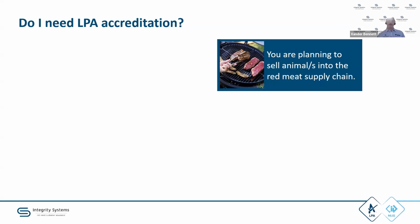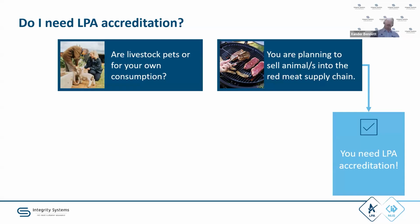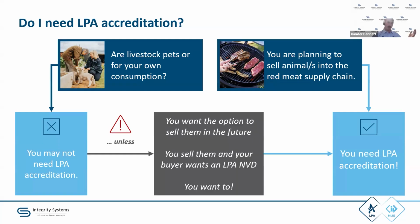So if we just work through this decision tree to determine whether or not you'll need LPA accreditation. So first things first, are you planning to sell animals into the red meat supply chain? So if so, you'll need LPA accreditation. Alternatively, are your livestock being kept as pets or for your own consumption? In which case you may not need LPA accreditation. That is, of course, unless you want the option to sell them in the future, or you sell them and your buyer wants an LPA NVD, or perhaps just if you want to accredit, are all valid reasons. But important to think this through when considering whether or not you want to become LPA accredited.